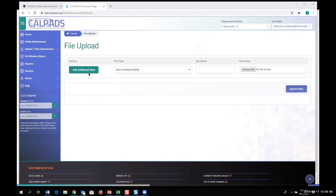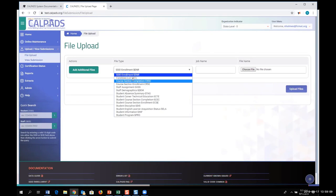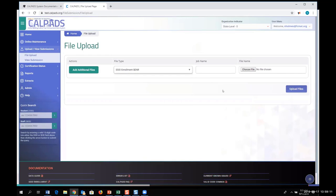Marshall currently is doing CALPADS basics. So if you're brand new and you feel like I'm skipping through a step or two, please attend the basics. Marshall explains the navigation in great detail. I'm not going to do that. All right. And so I'm already on the file upload screen. I've selected my file type, right? I'm beginning with the SNR, and I'm going to choose my file.